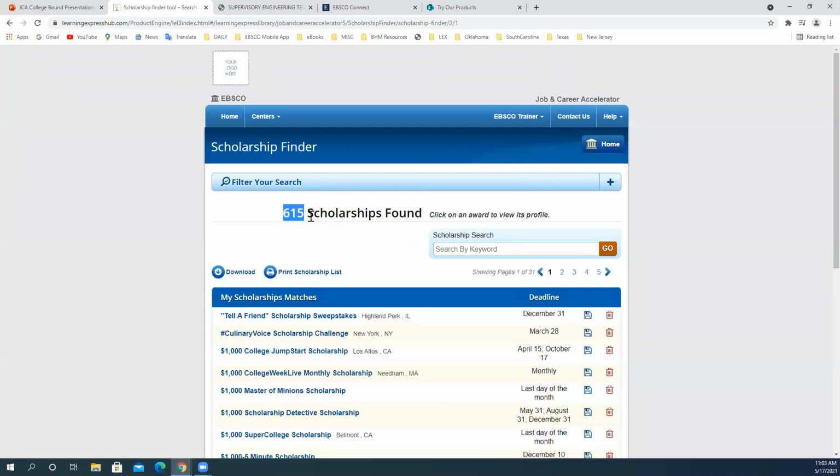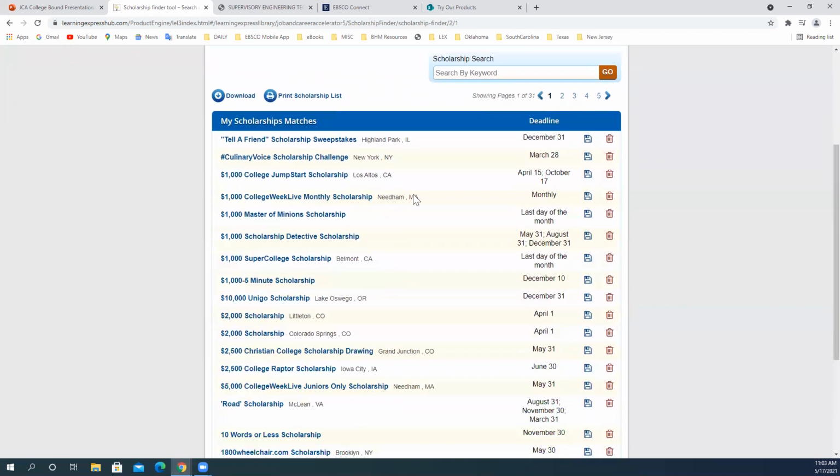So 615 scholarships were found based on my criteria, and we're now looking at that scholarship list. We can download this list here in the upper left corner right above the scholarship matches, or print the scholarship list, or each of these actually are hyperlinks to information about the scholarship. So let me take a look at the $1,000 College Jumpstart Scholarship.